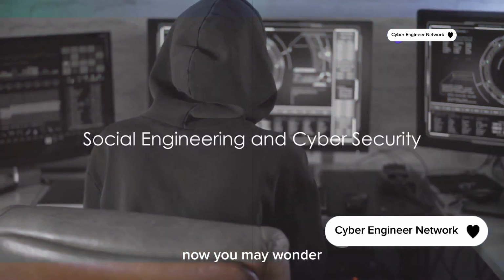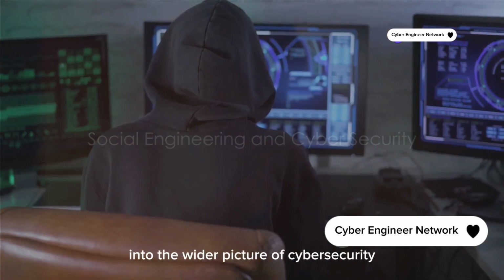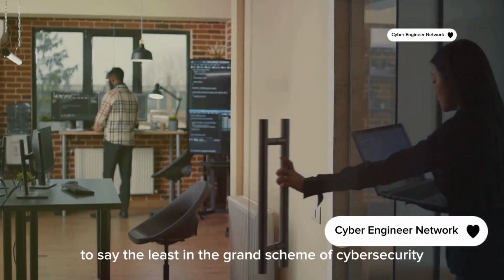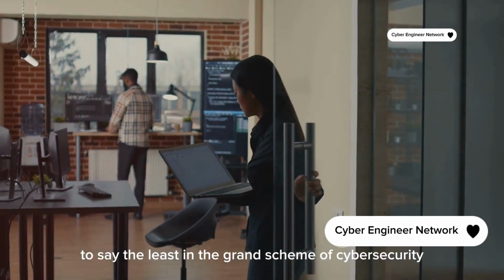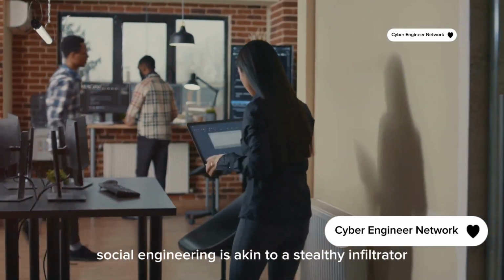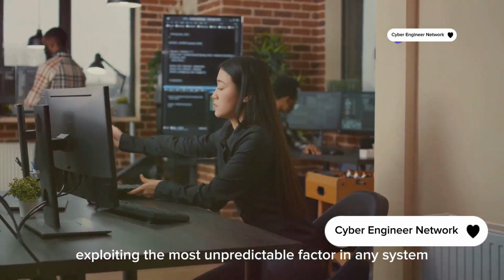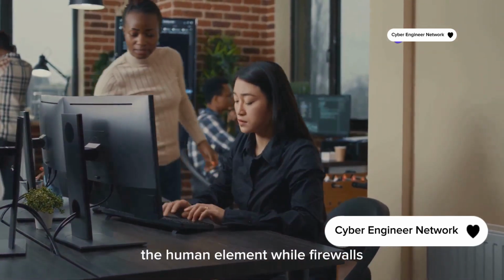Now, you may wonder, how does social engineering slot into the wider picture of cybersecurity? Well, it's a key player to say the least. In the grand scheme of cybersecurity, social engineering is akin to a stealthy infiltrator, exploiting the most unpredictable factor in any system: the human element.